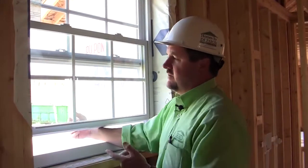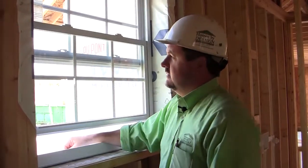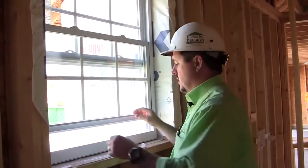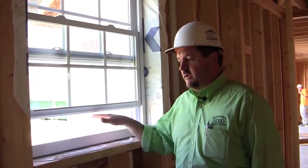It's insulated glass with an argon charge in between it. And argon is an invisible gas that has a very high density to it. Seals up well, performs extremely well. But even the best window can have a defect in it or can be installed improperly. So we take an extra precaution to protect our homes against either a window defect or a poor installation.